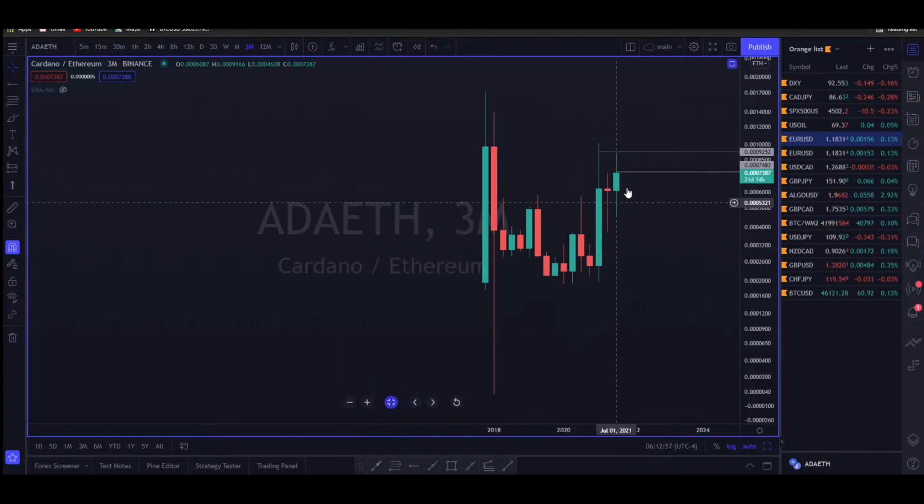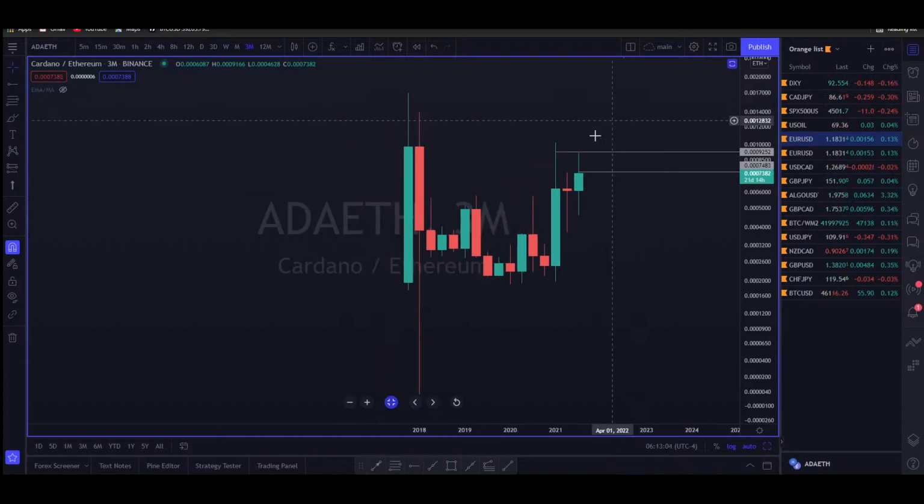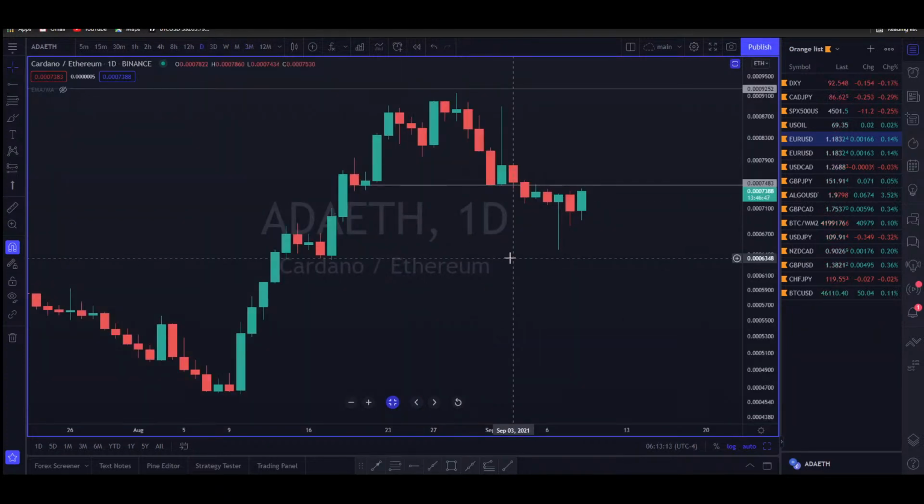So it looks like the risk would be to the upside as far as breaking out on this. But it's been trading in this range its entire life. So we'll have to wait and see what it does. That's just your longer term stuff.